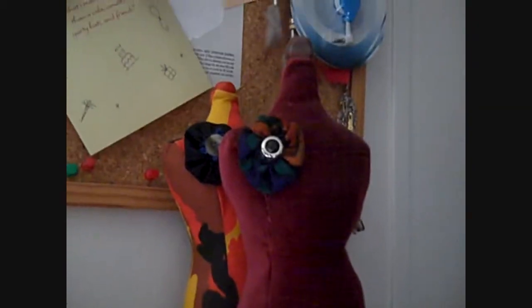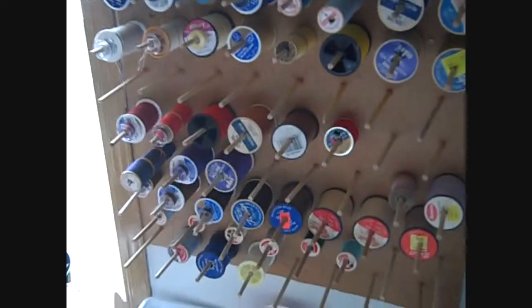And these ones are on candle holders. I don't know if you can see that there. So they're just sort of there lurking. Half the time I forget they're there. This is my thread holder.